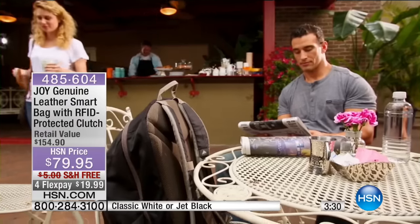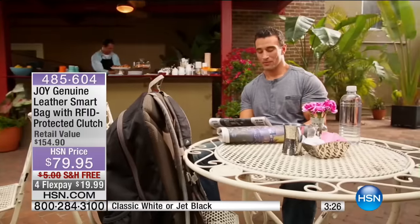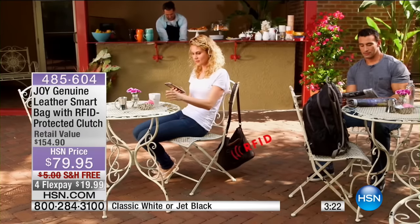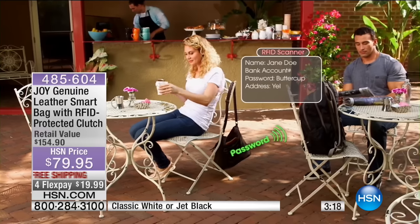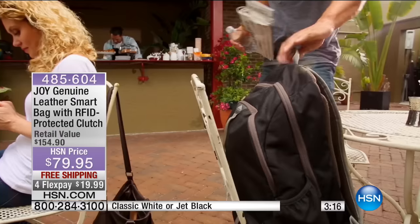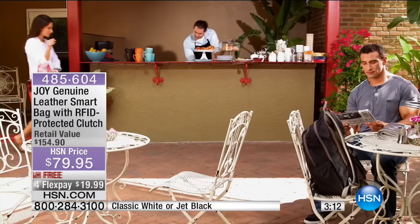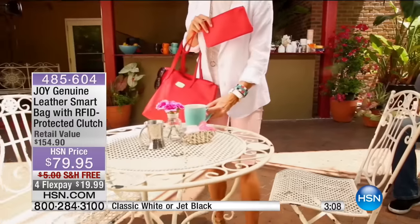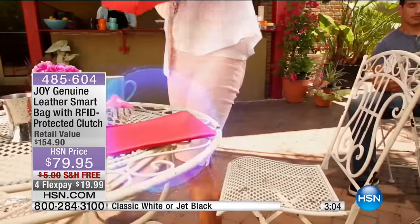If you've got a regular conventional clutch or wallet, these men and women have this little technology available today to steal the data off of your important information. And just without even you knowing it, you're sitting there minding your own business. You've got your hands on your handbag. You think everything is safe, and he has just stolen all your information. And identity theft is so prevalent today that this is a key component to protecting you.